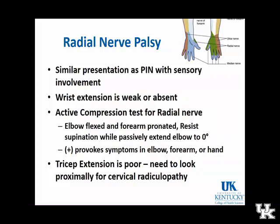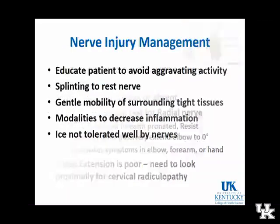Unless they tore their tendon. Pretty rare, but I guess it can happen. I haven't seen too many tricep tendon ruptures.